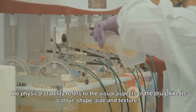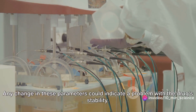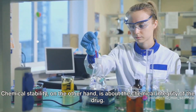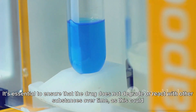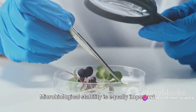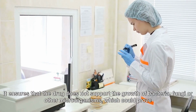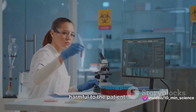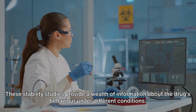The physical stability refers to the visual aspects of the drug, like its color, shape, size, and texture. Any change in these parameters could indicate a problem with the drug's stability. Chemical stability, on the other hand, is about the chemical integrity of the drug. It's essential to ensure that the drug does not degrade or react with other substances over time, as this could impact its therapeutic effectiveness. Microbiological stability is equally important. It ensures that the drug does not support the growth of bacteria, fungi, or other microorganisms, which could prove harmful to the patient. These stability studies provide a wealth of information about the drug's behavior under different conditions.